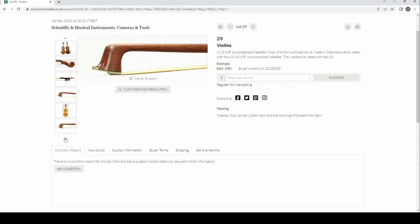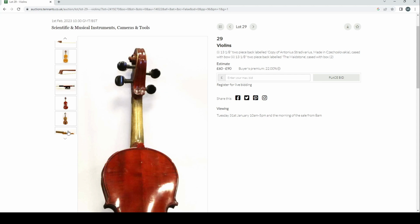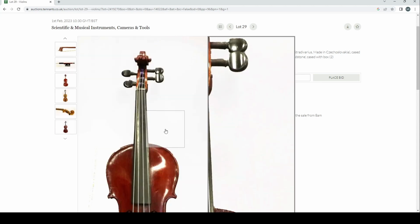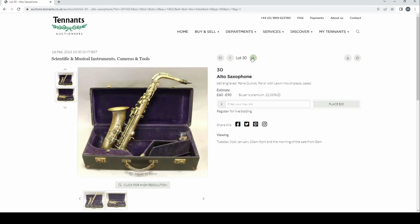Picture's definitely a lot better, I have to say. Well done, Tennants, for improving your picture quality. This is helpful. Contrast is a little bit off on the cameras, but still it's an improvement, so I've got to give them credit.